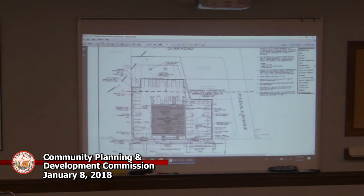Yeah, we'll get some public comment in a second. Yeah, it's less of a concern because there is no retaining wall, you know, like the overhang.